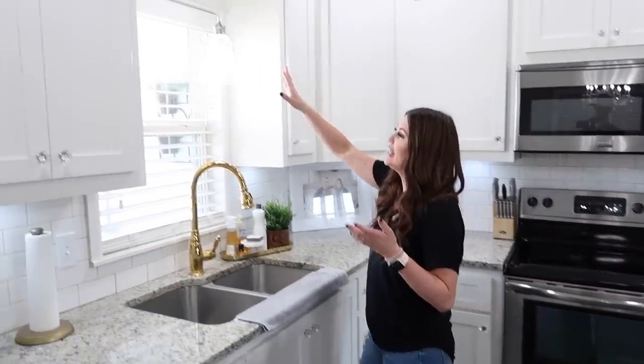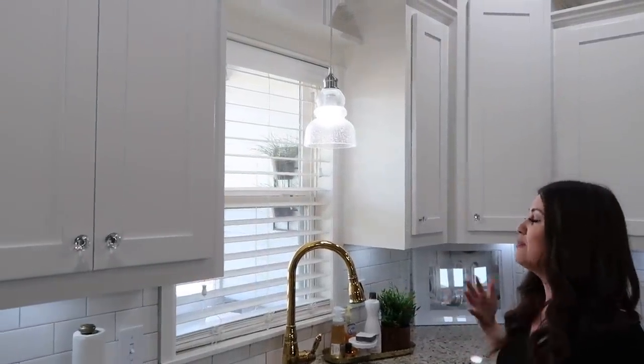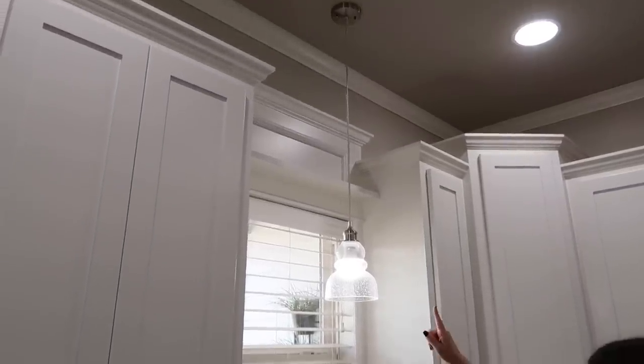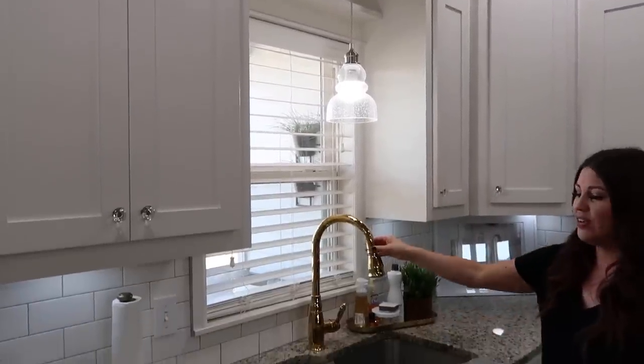I want to get a new light here. We've had so many lights here and I just cannot figure out what I want. I've got a lot in my Amazon cart, so I need to just keep trying them out, but I do want to fix that. But I love how we've added all the gold.